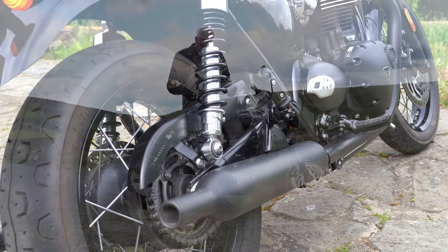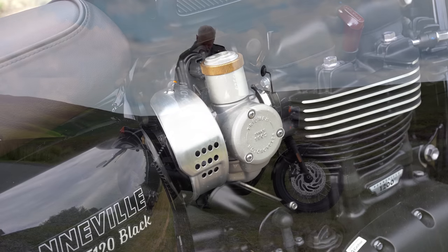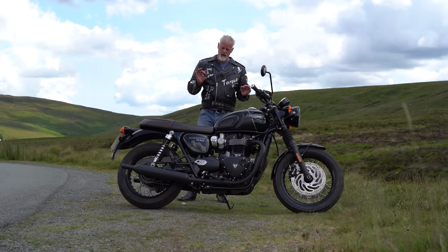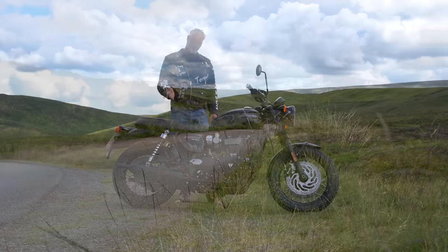Another little detail you may notice here is what looks like a carburetor, but in fact it's a cover covering the fuel injection and the air intake from the airbox here. That's just another one of those little details that gives it that classic look. But as I said, it's really a modern motorcycle underneath. I would say that the Triumph T120 is the perfect all-rounder.